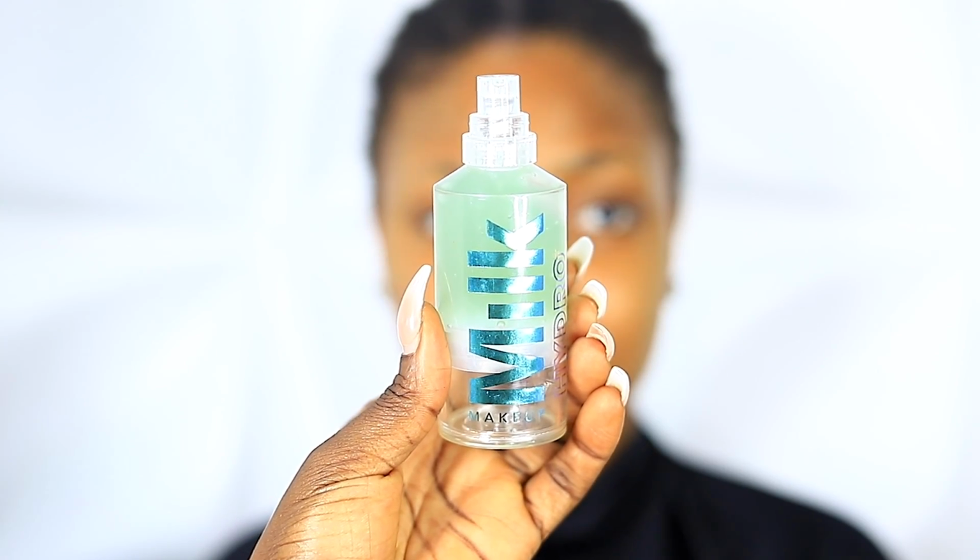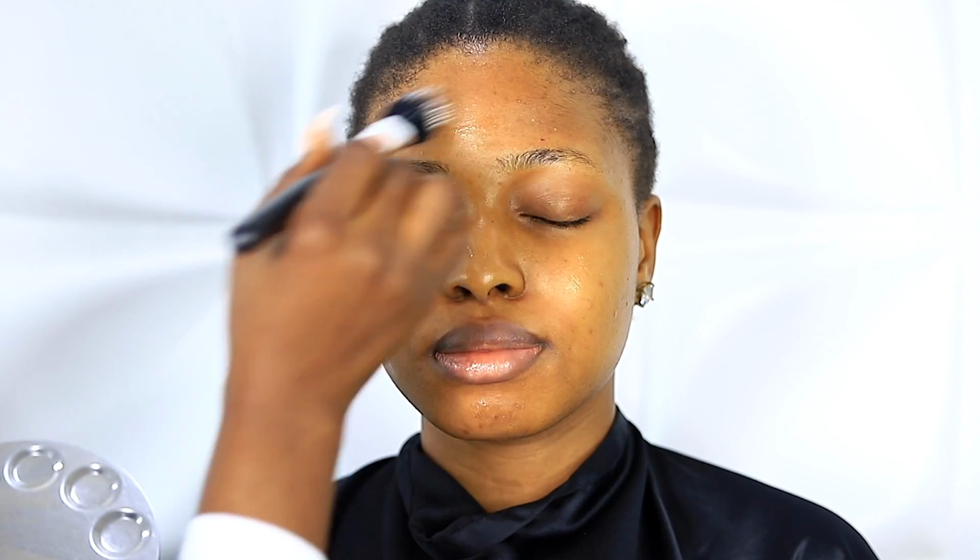For primer, I'm using the Milk Hydro Grip primer. So she didn't have oily skin, so I didn't use a mattifying primer. This was the only primer I used.